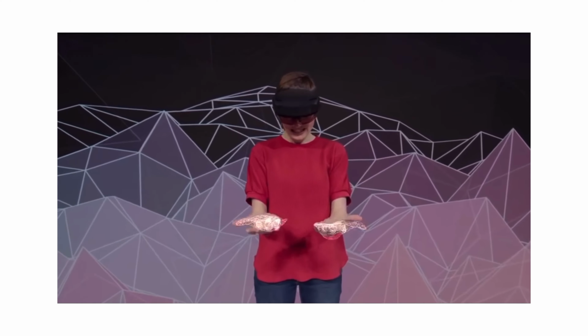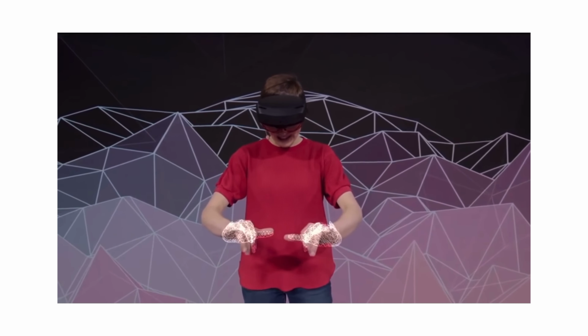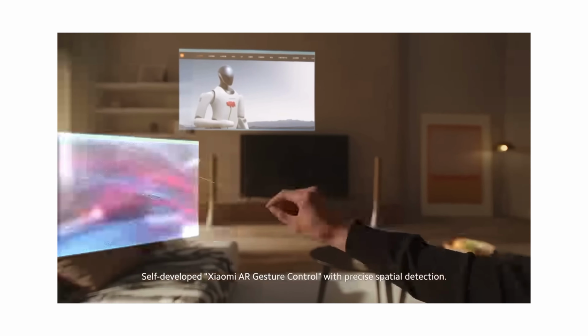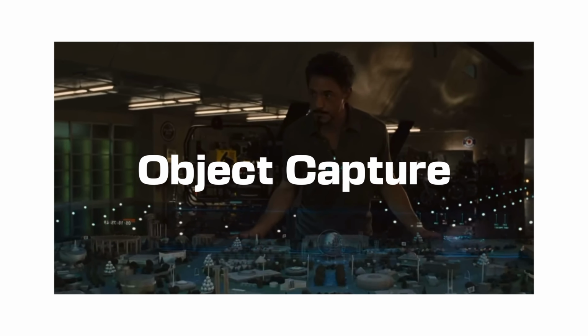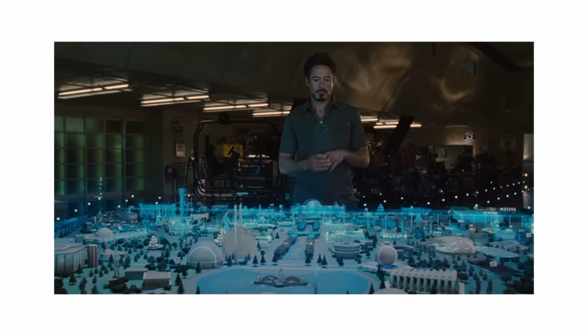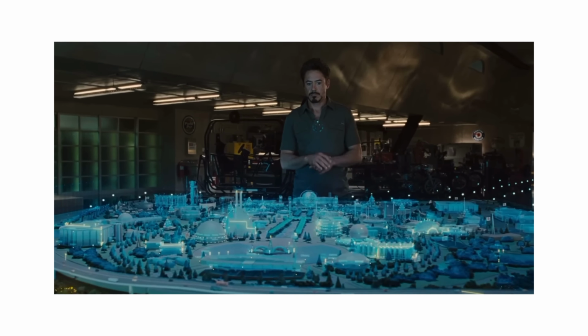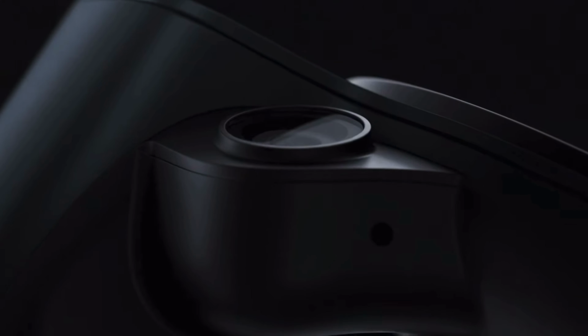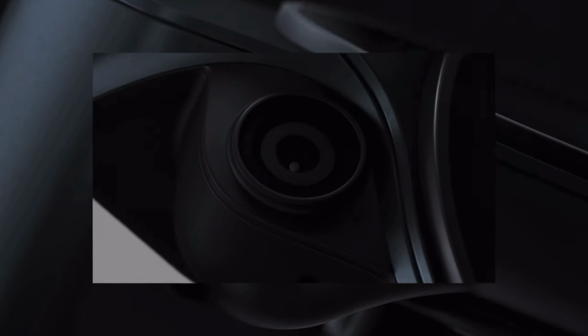And not just mapping, LiDAR enables other things like precise hand tracking, so you won't need a controller to use the headset, and object capture, which can generate a 3D scan of literally everything in your room. Yeah, LiDAR is the most obvious thing to have on the headset, and I expect them to have multiple of these on there.